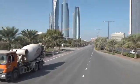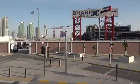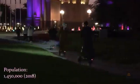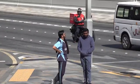But it's not just oil. They have a full-scale industrial complex, cement plants, pipe rolling plants, and building materials factories, and much more. Population is growing fast. In 2013, it was 921,000. In 2018, it was already 1,450,000. Locals make up just about 20% of the population. The rest are foreigners.